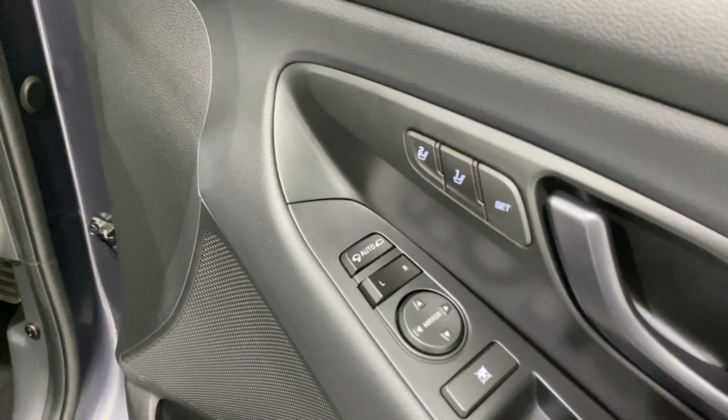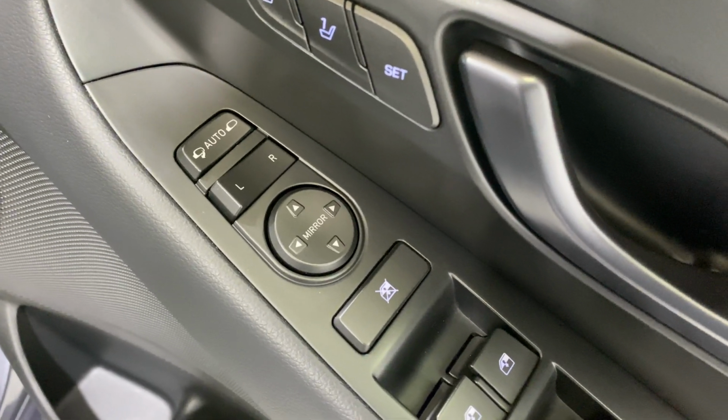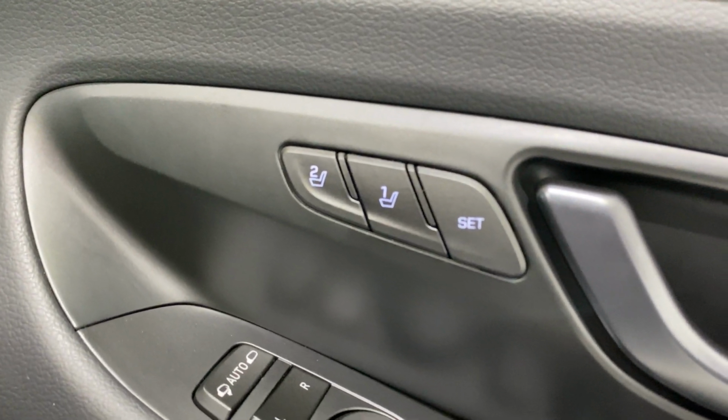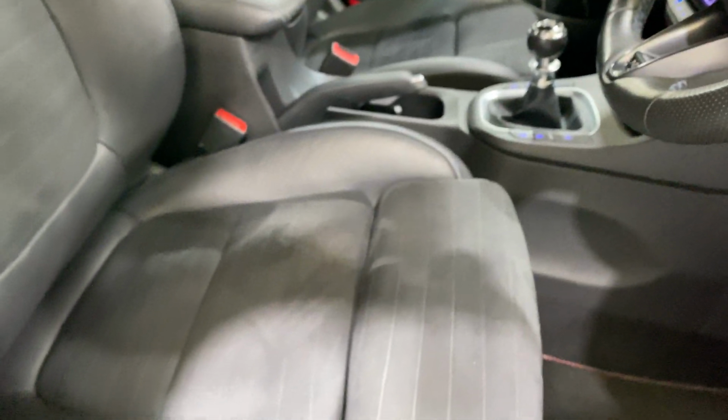And then we've got auto folding mirrors, electric windows, two memory settings for the driver door.